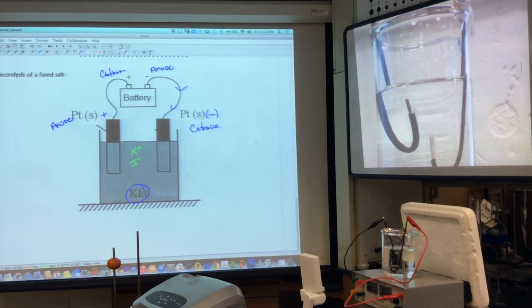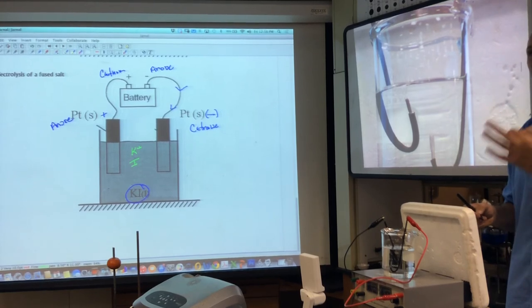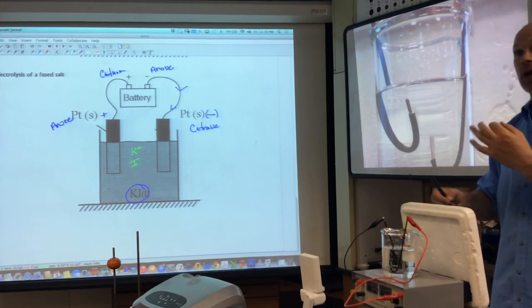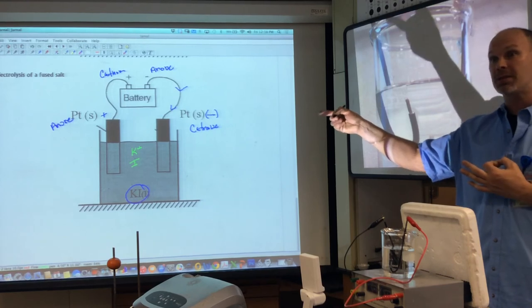Now, what's different about electrolysis is that we do this to purify metals. This is what we do to purify most of our metals. Mr. Grotsky, how do you have pure magnesium, pure sodium? How do we get these purified forms of very active metals? And we do this. In fact, aluminum's very active. We purify aluminum by the same method.